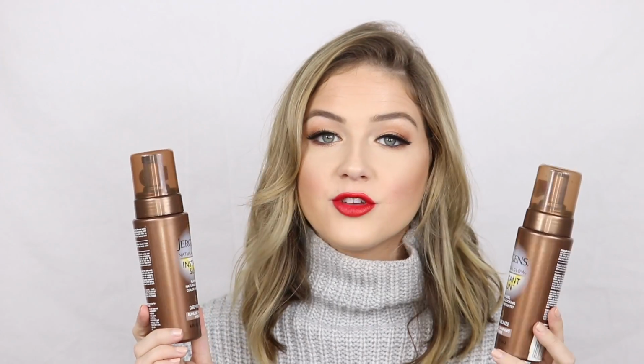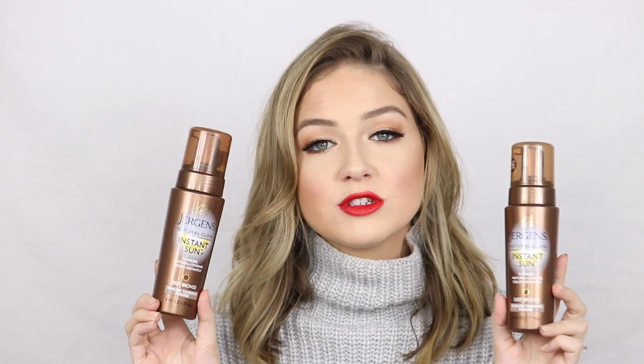You can find it at any drugstore, and I went through probably 4 or 5 bottles of these this past summer. I just threw the others away, but I get mine in the color Deep Bronze, which is the darkest one, and then I think they have a lighter one. I don't know what it's called, but I do know there's a lighter one, and I just love this.